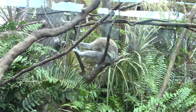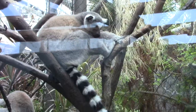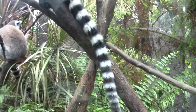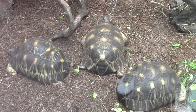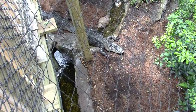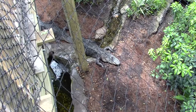So the ringtail lemurs. Trying to get a good view of him without the reflection, but it's reflecting all over. But you can see his ringtail. It's got numerous tortoises or turtles. I'm not sure which ones these are. A few more alligators down below. Just chillaxing.